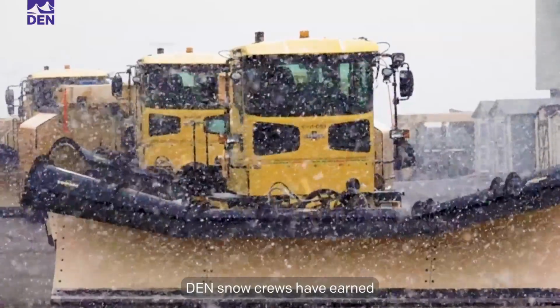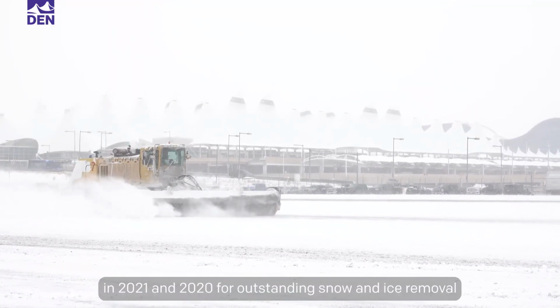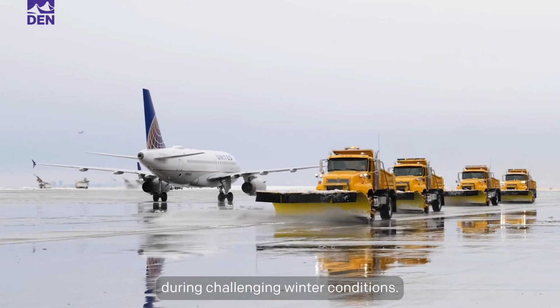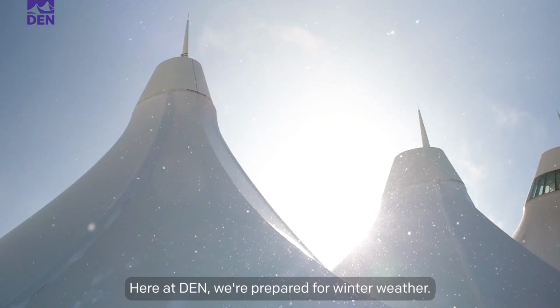DEN snow crews have earned the American Association of Airport Executives Balchen/Post Award in 2021 and 2020 for outstanding snow and ice removal while maintaining airport operations during challenging winter conditions. Here at DEN, we're prepared for winter weather.